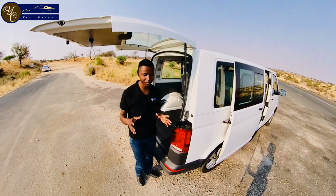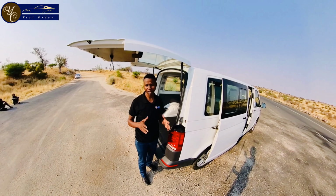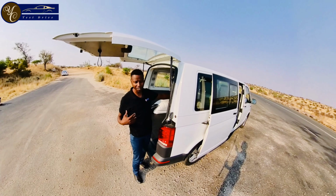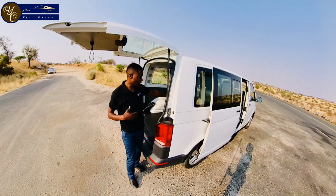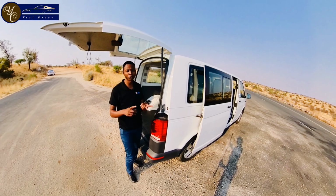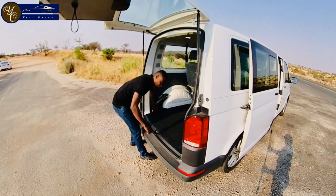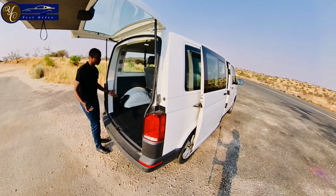The T6 comes with different shapes, different forms, different sizes. This is the long wheelbase, so it has plenty of space compared to the short wheelbase. Of course, you have the pickup, which has a double cab or a single cab as well, but this is a long wheelbase. Also, all these anchors that you can tie things, let's say if you put things inside here.